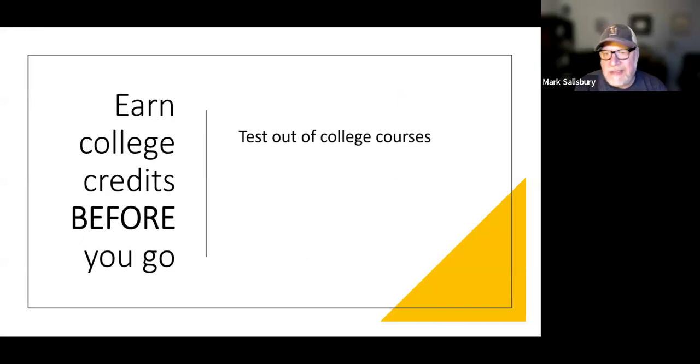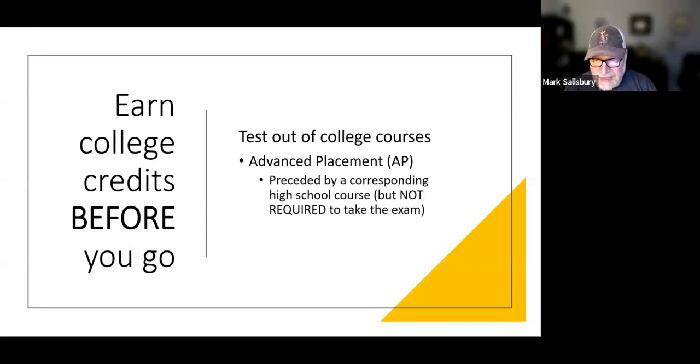There are also several ways to test out of college courses. This works by scoring high enough on an exam to demonstrate that you already know the information that you would have learned in that course. Advanced placement is pretty well known. About 85% of high schools offer at least one AP course. There has been a small decline in the number of colleges and universities that accept AP test scores for college credit, but today, almost all colleges and universities will still give you college credit for a 3 or higher on an AP test.